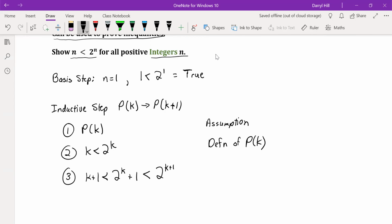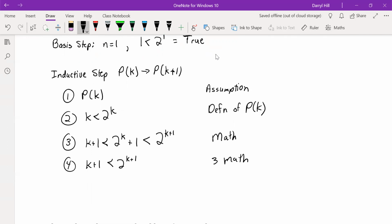And we're not, of course, going to prove that. That should be sort of clear, and that's just an application of math. So now we have k plus 1 is less than 2 to the power of k plus 1, and this is the definition of P of k plus 1. Okay, so here, because we're using inequalities, it wasn't quite as straightforward as before, but it's still quite simple. So we can do inequalities like that. Good. Questions?